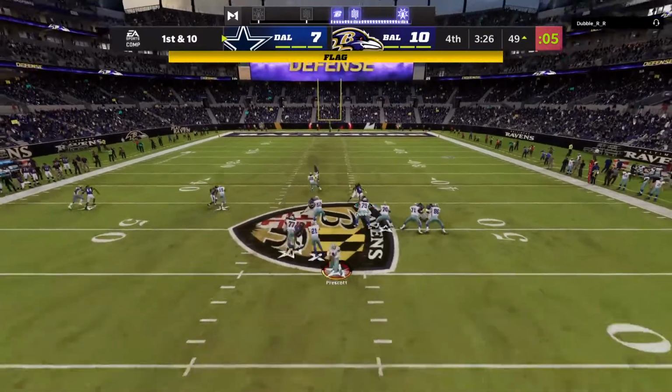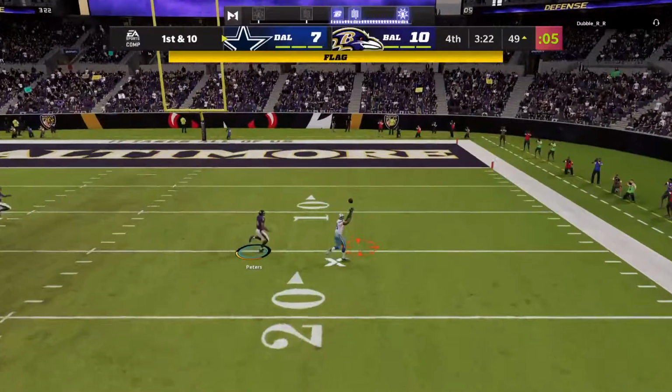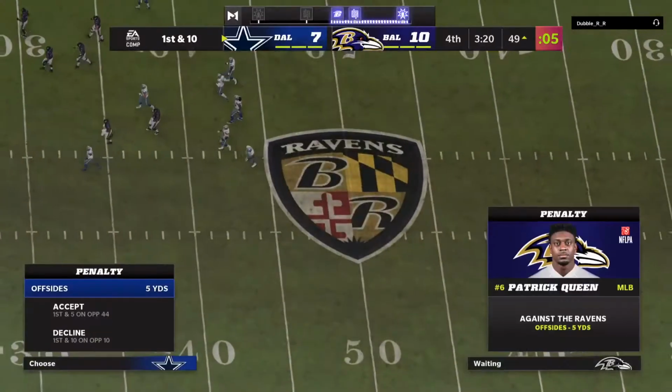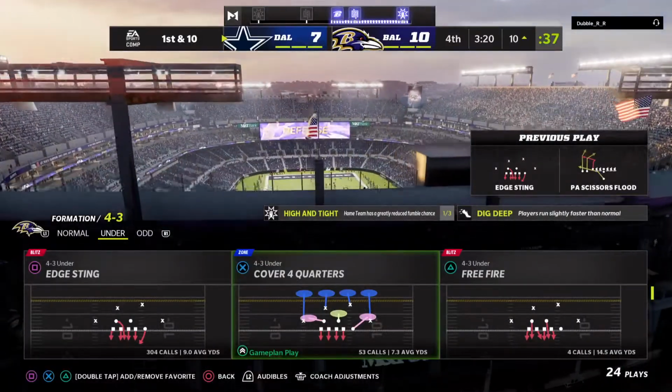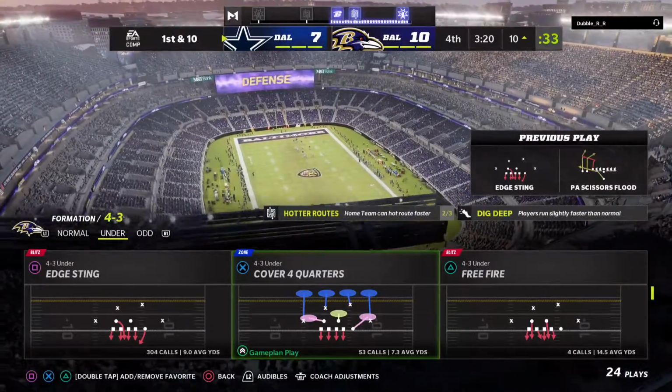Flag comes in. This might be a free play. Letting one fly deep for Cooper. This is caught inside the 15. And he's taken down, but not before reaching the 10-yard line. They knew they had the free play after the penalty. They get great yardage, so they can decline that penalty.